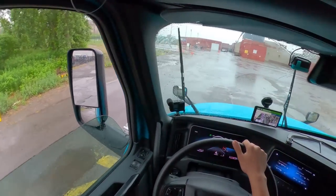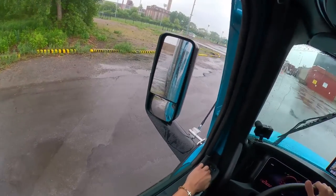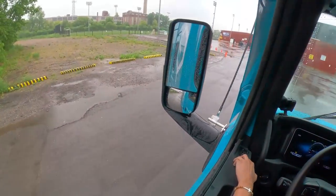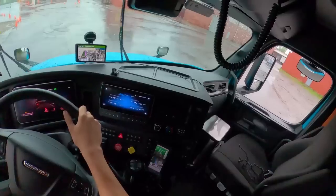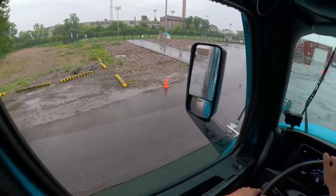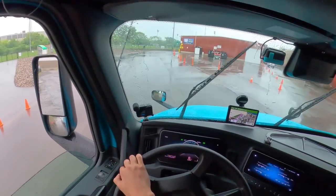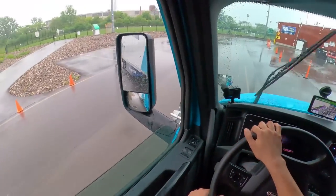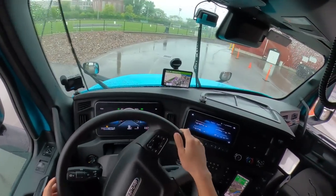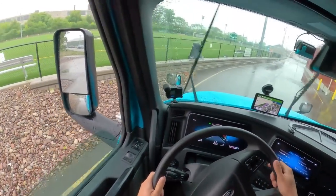Yeah. I found it. Ooh, that didn't sound good. Oh, that did not sound good. I went over that speed bump. Something scratched. Oh, that did not sound good. Mod pack receiving. Additional parking. This is the most jacked up place I've ever been to. This is ridiculous.